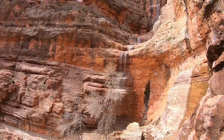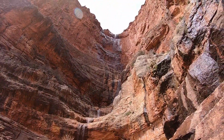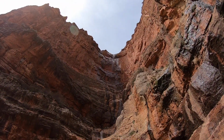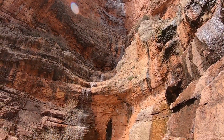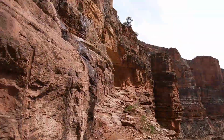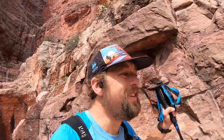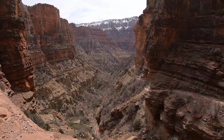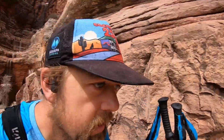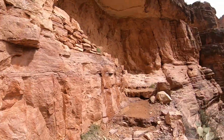Okay, this is that same waterfall. You can actually see it coming down from all the way up top. Hopefully you can see that. Absolutely amazing. Just saw a runner coming down this way. He said he made it to the top. He said he didn't need spikes. He said it wasn't that bad. So that's good news. He was quick, cruising down this hill. So yeah, it's a good sign.